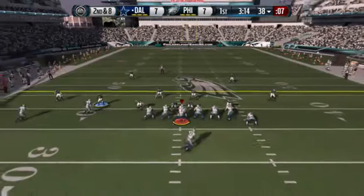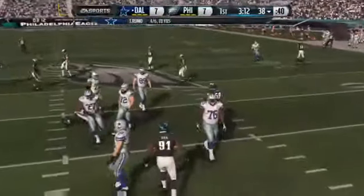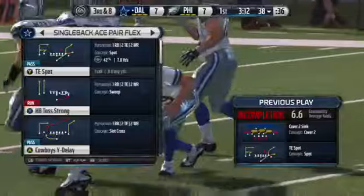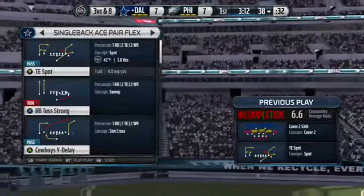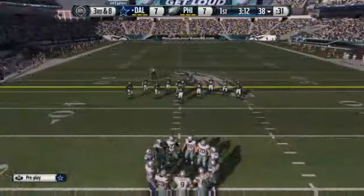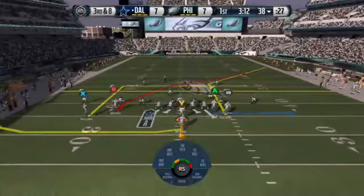Tony Romo will take it right from the center. Incomplete as he was looking short. Lots of ways to attack cover two. There's no doubt about it. You can throw it underneath. You can pump fake the safeties, make one of them move, and still throw it deep down the field. The incompletion stopped the clock, but third and 8 still to come.